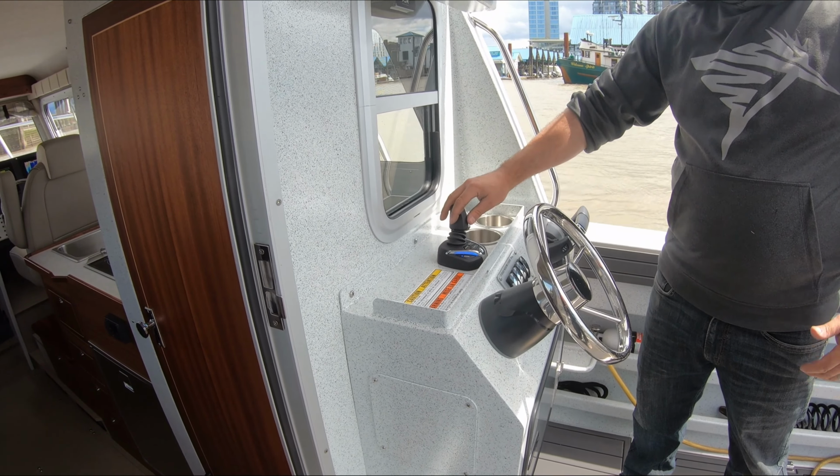Okay. Now here's the best part. Fish one. This is your favorite button right here. Yeah. The boat is now going to keep us in this position. It doesn't care about our heading. All it cares about is that we're in this location. Okay. So let's just see. We're right off the welcome spirit name. Okay. So the current's ripping. Yeah. So it's holding us.